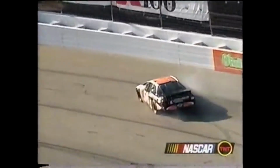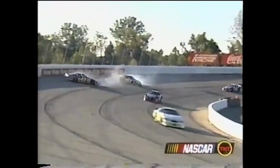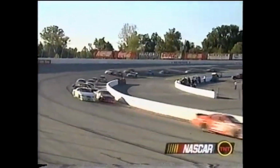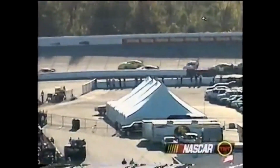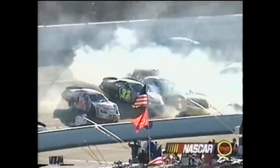Sure did. Oops. Looks like there might have been some contact there between the two cars. Yes, there was definitely contact with Aaron Fike. Aaron Fike in 66. Yep. Yeah, got in the back of 41, the 21 car. And then it was on. Kyle Krisiloff in 5 is involved. Bobby East in the 46.